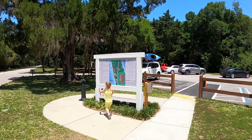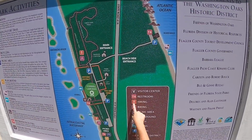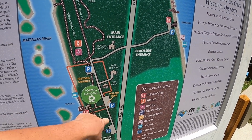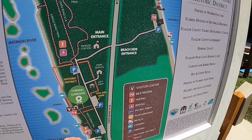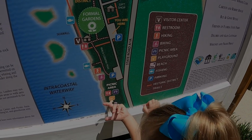Okay, so we made it here. We're at Washington Oaks State Park. Washington Oaks State Park that we know nothing about. Yeah, we're super tourists today. Yep. You gonna read the map for me? Where are we at? We are white. Yeah. No, I mean that's probably where you need to go. That's the bathroom. Where does it say? We are right here. And where's the gift shop? The gift shop's right here. I mean the visitor center. Visitor center's over here. There's formal gardens. Okay. There's some trails. And then here's a seesaw. There is a seesaw. What?